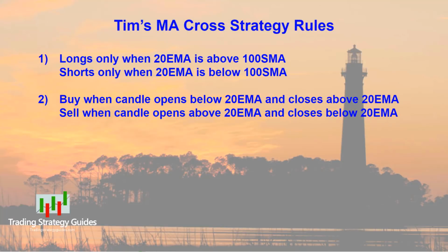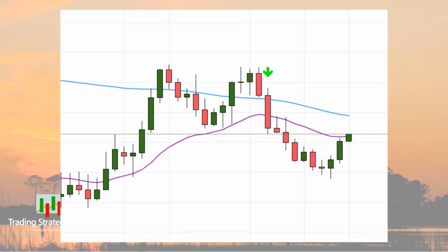Rule number 2, we buy when the candle opens below the 20 EMA and closes above the 20 EMA. Or we sell when the candle opens above the 20 EMA and closes below the 20 EMA. So again, let me show you a picture. Here's an example of a sell signal. This candle right here opens above the 20 EMA and closes below the 20 EMA. So this is the trigger to sell. Since the 20 EMA is below the 100 SMA, this is a valid signal.